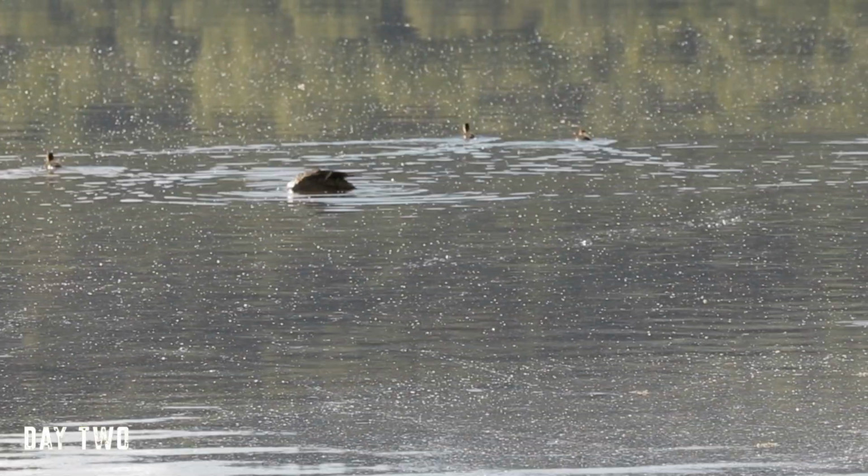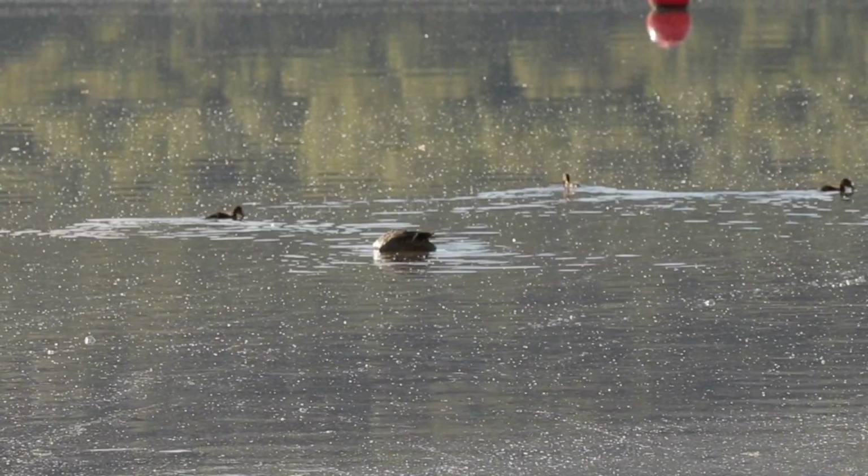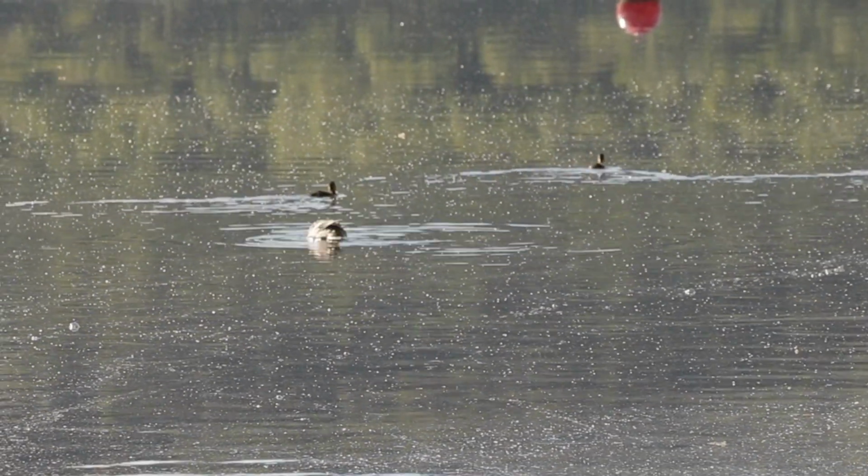Morning guys, had a much better sleep last night, much better. Feeling up for some canoeing today. Look at these ducklings, hold on. Isn't that awesome? Nature at its finest.